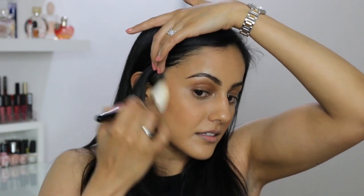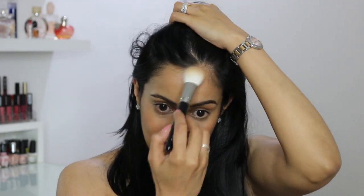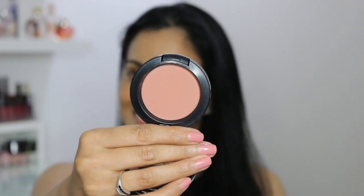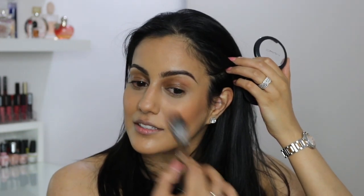Wow, look at that. I flipping love these brushes, they're so nice. Contour my fab head. For blush, I'm just going to use this one from MAC. This is Gingerly. For the blush, I'm going to use the G6053. Yes! Can you see how nicely that deposits blush?